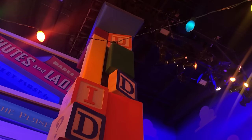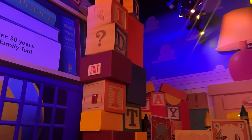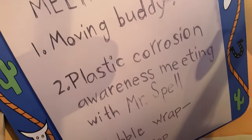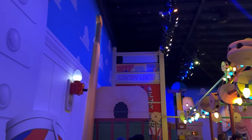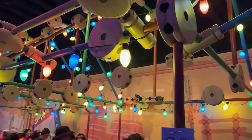I also loved watching you puzzle out the spell blocks on the way out, where it says, you did it, yay! But it's like a U, so I was like, what happened? And then I saw the little thing you'd write on and then lift up to clear it away, and it had the instructions for moving day on it. Like, the detail, this ride is so cute. I think a 9 is a perfect score.